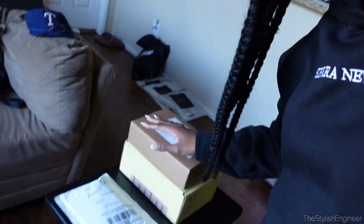I have to take care of some business for my job this morning, not at my house. I have to go out to do something for my job. And then on my lunch break, or maybe on my first break, I'll probably show you all some packages that I got. I got quite a few packages that I want to share with you all. But yeah, it feels so weird starting my vlog on a Wednesday.